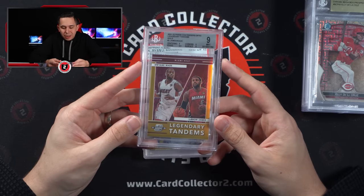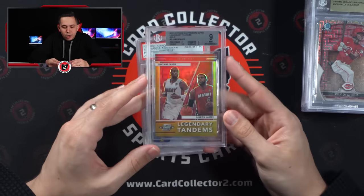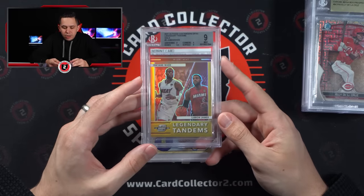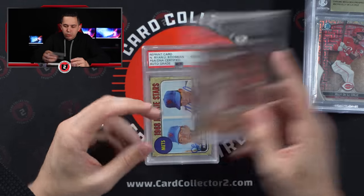This is D-Wade LeBron James Legendary Tandems Gold. But it is 6 of 10, LeBron's jersey number. Actually a pretty strong card. I think there was a sale recently around like $850. So pretty cool card there.